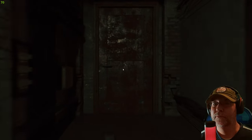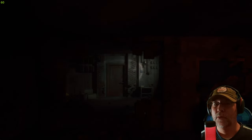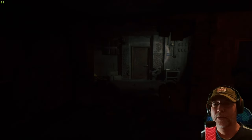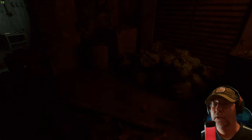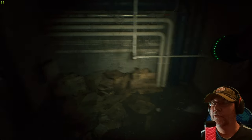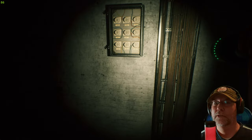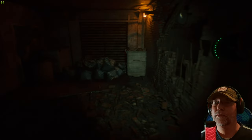Whoa. So it begins. We're just thrown right into this thing, aren't we? Okay. Oh, flashlight. Are those LEDs around my flashlight? Is that an indication of my battery? Let's follow that through.